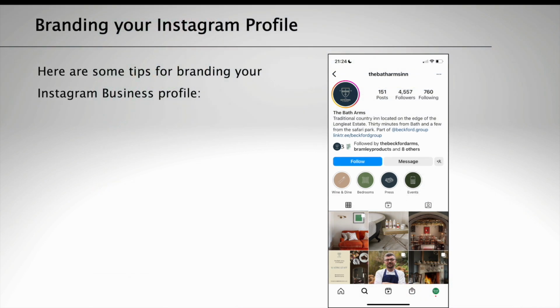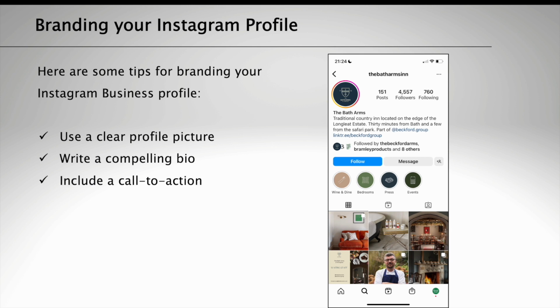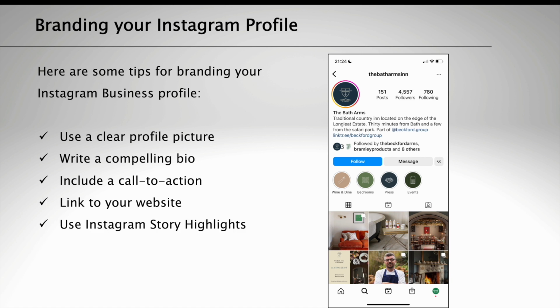So by following these tips, you can brand your Instagram profile really nicely and make it an attractive place for potential new customers to come to. Remember to use a clear profile picture, write a compelling biography, include a call to action, link to your website, and use those Instagram story highlights.